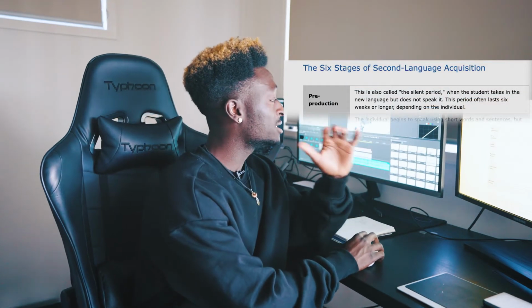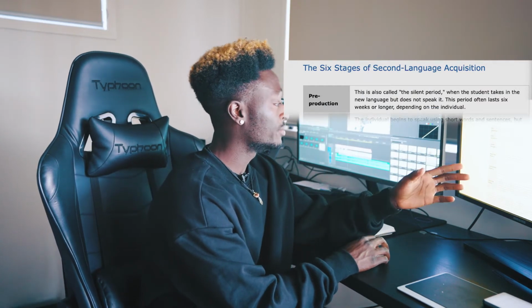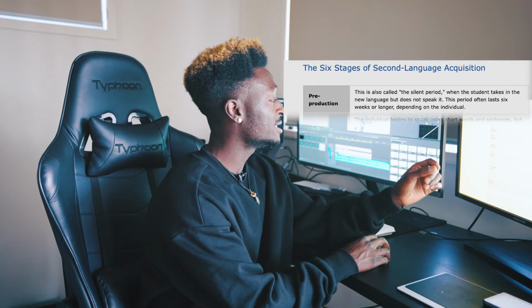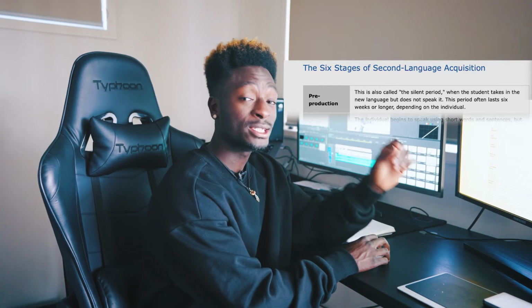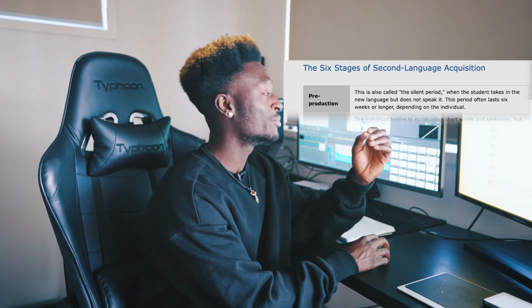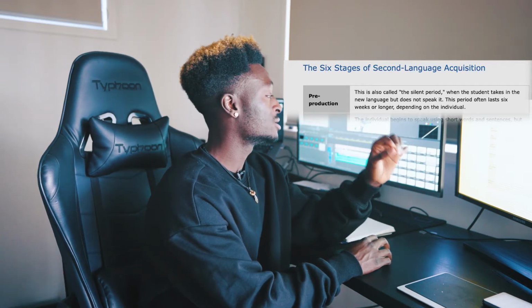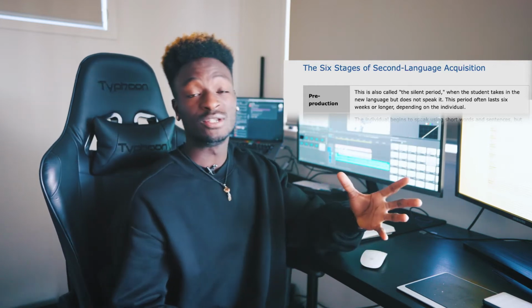So the first stage is pre-production. This is also called the silent period, when the student takes in the new language but does not speak it. So basically you're mute for this time when you're in pre-production, as the name suggests. This period often lasts 6 weeks or longer depending on the individual. So pre-production, basically you're mute, you can't speak yet, all you're doing is intaking the new language.